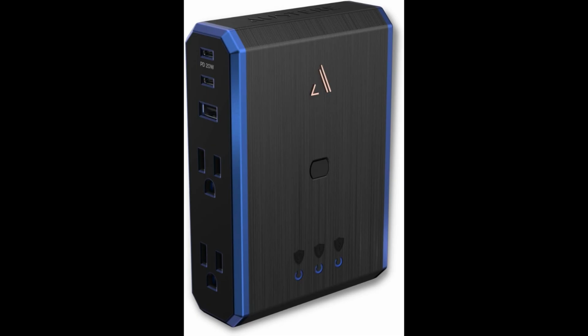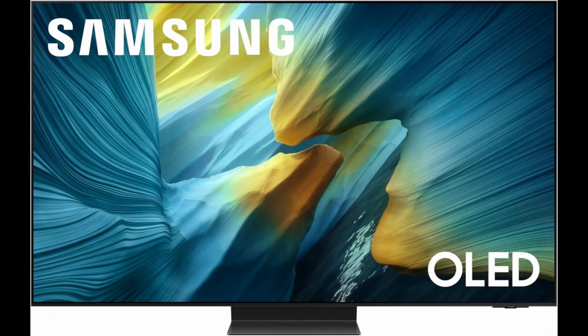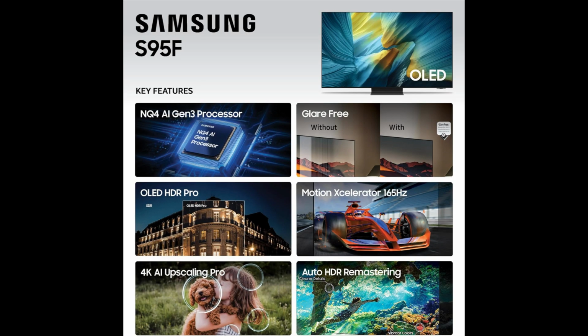So when you put it all together, this is not just about specs on paper. It is about trying to deliver a premium OLED experience that works in real environments with real lighting, real usage, and real mixed content. And that is where this TV is trying to separate itself. Not just in perfect demo conditions, but in everyday living rooms where most TVs usually struggle a little more than they should.